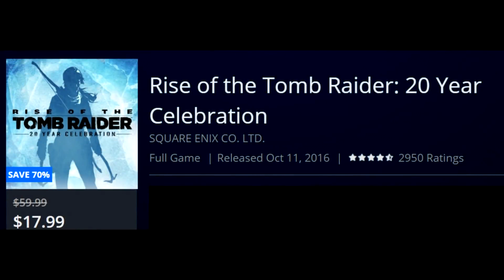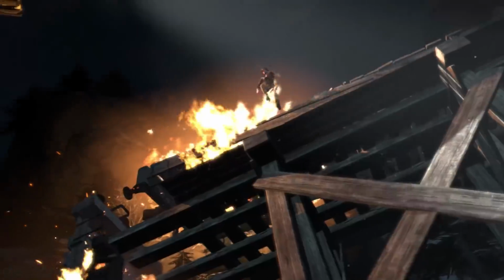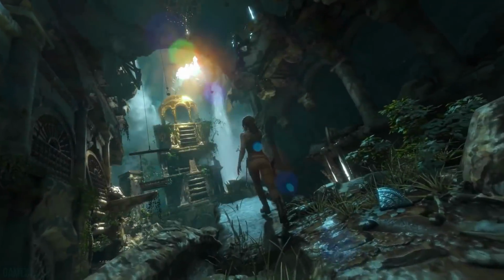First up, we have Rise of the Tomb Raider 20-year celebration for $17.99. Yes, Rise of the Tomb Raider is a little bit older of a game at this point, released back in 2016. The Xbox One version actually came out a year before that, but it is still a fantastic game, and considering we're coming up on the release of Shadow of the Tomb Raider, now is definitely not a bad time to check out Rise of the Tomb Raider.